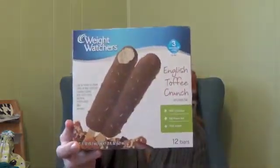They were out of those at the store, so I decided to try the English Toffee Crunch. The raspberry ones are 2 points each, and these ones are 3 points each, so they cost you an extra point, but they're still really good. I think I like the chocolate raspberry ones just a little more, and I think that's just personal preference, but I love toffee things, and it's a great alternative to something more bad for you. So I really like these.